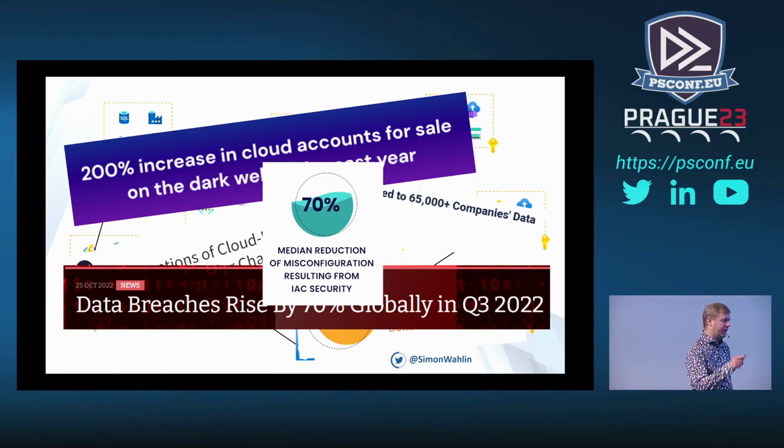This last picture, the 70% here, is from a report from Snyk, the security company, from last autumn, I think. Their report says that if you go from manually clicking in the Azure portal to actually deploying your infrastructure using infrastructure as code, in this example Azure ARM templates and Bicep, you can reduce the number of misconfigurations in your environment by a median of 70%, which is a lot. So, two things. We're going to build a better structured environment, and we're going to use infrastructure as code.